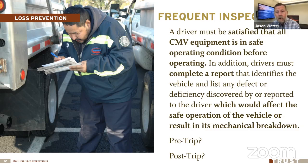All right, so here's the requirement. As an operator, as a driver, I have to do an inspection of that vehicle, a DVI, driver vehicle inspection, prior to operating that vehicle. And we ask, is it pre-trip, is it post-trip? And the answer is really, yeah, it involves both of those things, because I don't sign that everything's okay until I've completed that form at the end of my shift. I started at the first of the shift, but I completed at the end.